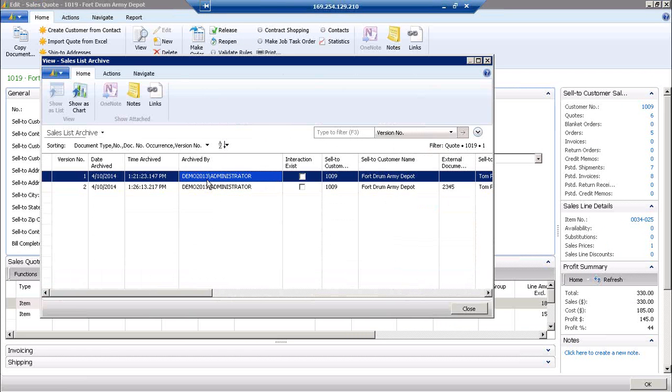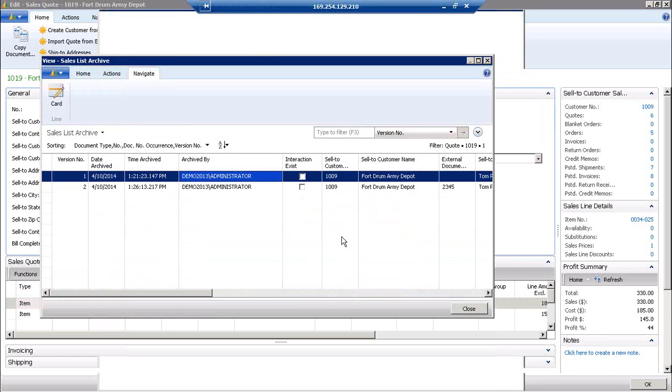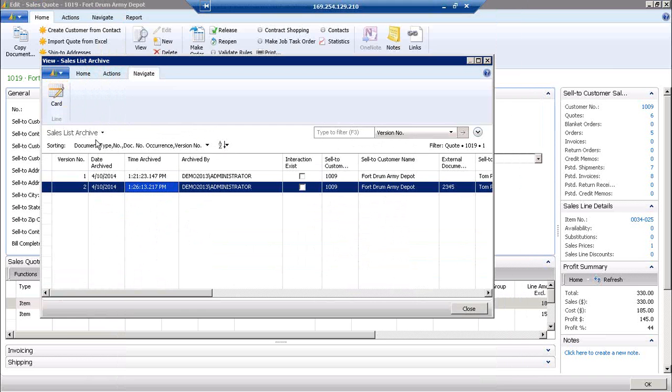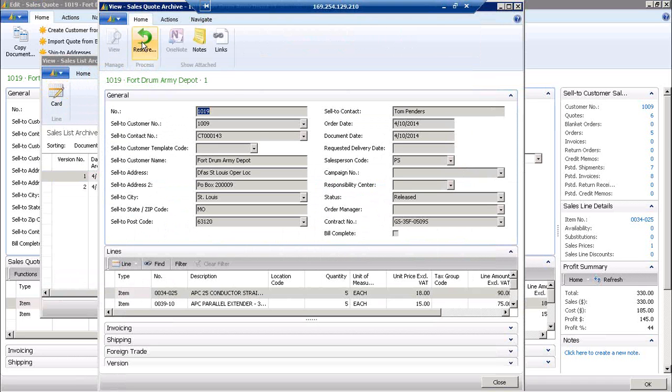The idea would be I might have produced a version 1 option of this quote, which might have been for, in this case, 5 of these individual items. But there was a second version that I put out there that could have been for, in this case, 10. So as the customer changes and flips between those different options, you can create multiple versions of the quote. And if they wanted to go back to one of those previous versions, they could just take that version and make that the active version. So I could go to any of the previous versions, restore it, and now that becomes the active version.